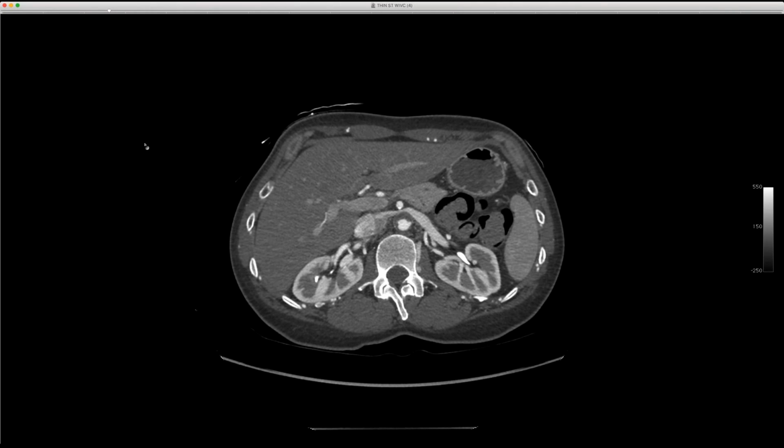So I actually included with the case a nice little article I'd found, which you may not see yet. There we go. On the nutcracker phenomenon in this, if you want to read about it. But they showed compression there.